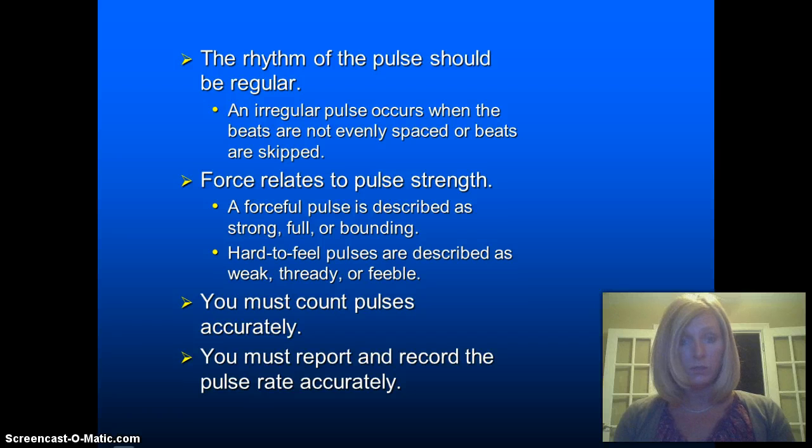Force relates to pulse strength. A forceful pulse is described as strong, full, or bounding. You'll hear me say that a lot. Oh man, their pulse is bounding. Hard to feel pulses are described as weak, thready, or feeble.